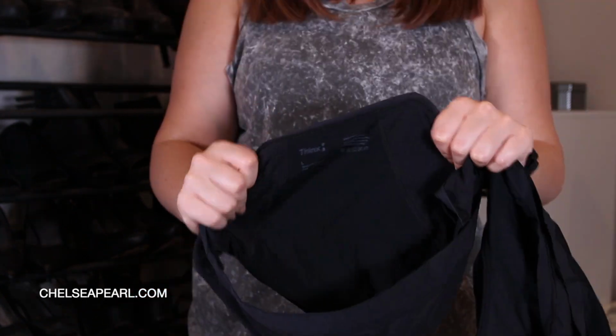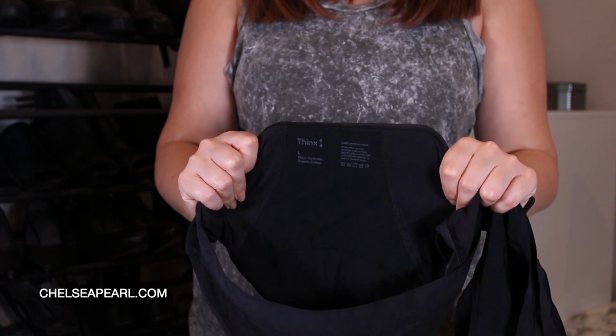So let's talk about these. Both of them I bought in a size large. Now in my opinion, this brand runs small. I know a lot of the reviews say true to size, I find them to run small. I got a size large in both of these styles. I almost wish I had an extra pair in the extra large because of this.